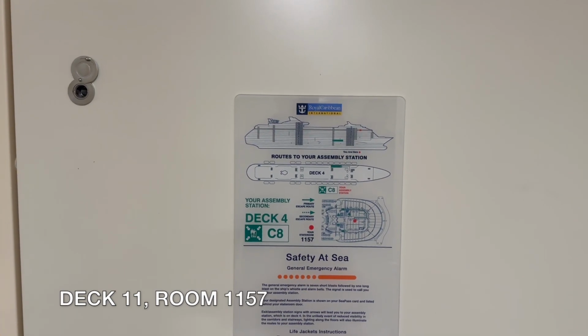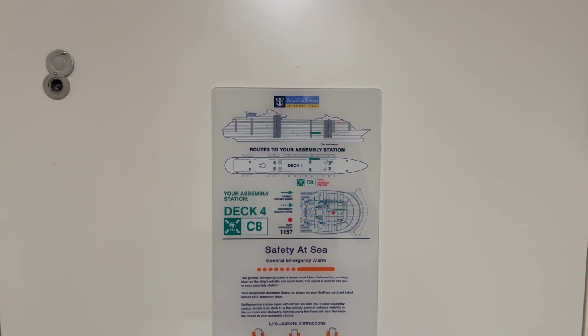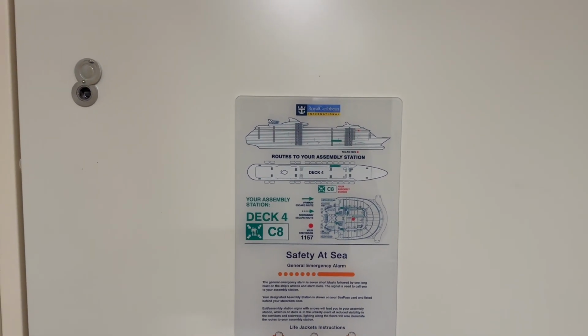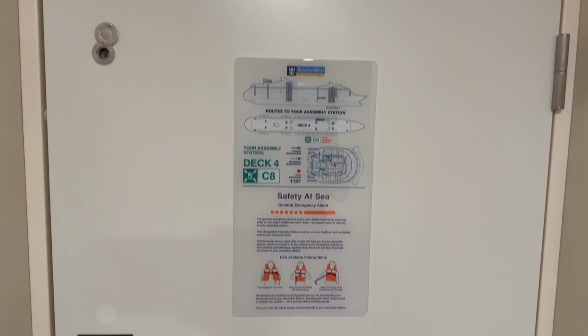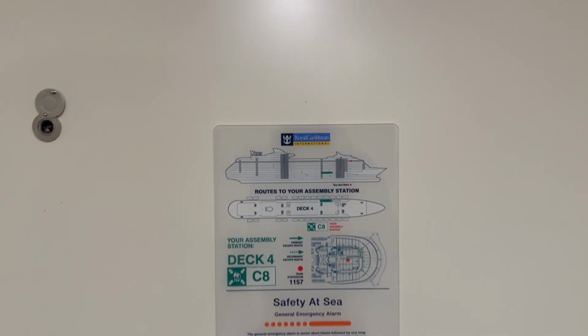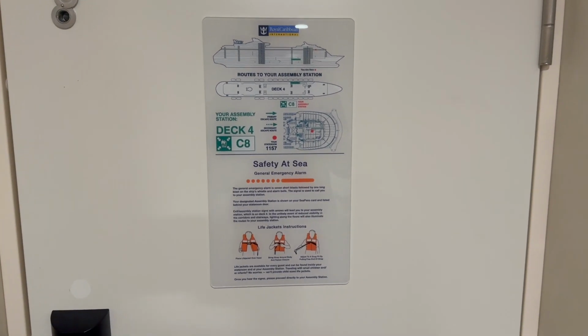Alright, let's go ahead and get this room tour knocked out while we're still in the cabin. It is debarkation day, so we will need to leave here shortly. But anyway, I thought I'd do a little walkthrough for you all so you can see more or less what the room is like. So we'll start at the door. Once inside, on the back of the door, you've got your muster information and a little map of the ship, pretty standard stuff.